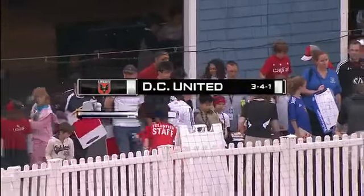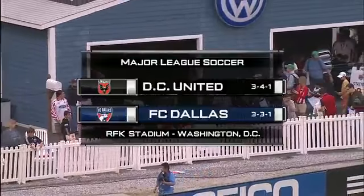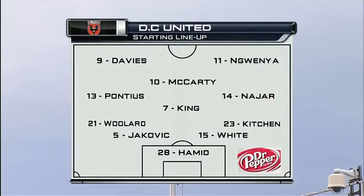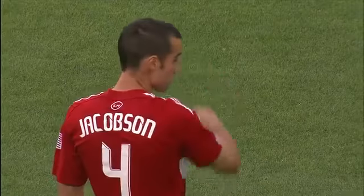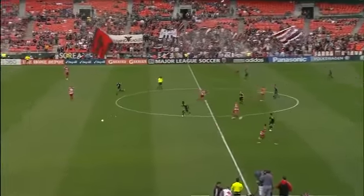East meets West in Major League Soccer as FC Dallas travels to RFK Stadium to take on DC United. And for FC Dallas, well, Schellas Hyman has tweaked a few things. In fact, Brek Shea, for one, goes back to left back. Well, a similar story. They had success midweek against the Seattle Sounders, but they've made some adjustments. Joseph Ngwenya, point, because if they don't do that to Davies, that could open up the field for DC United. Yeah, absolutely. It's the last thing you want to do for Charlie Davies.